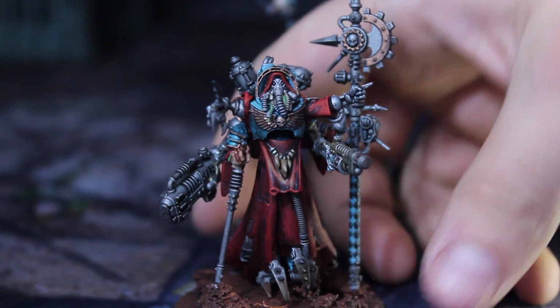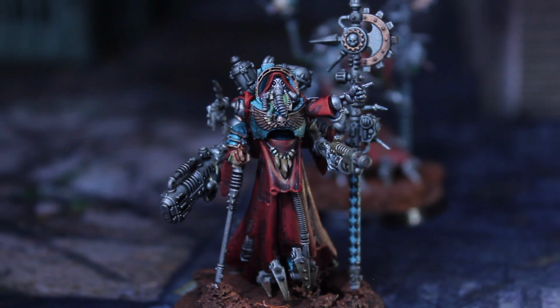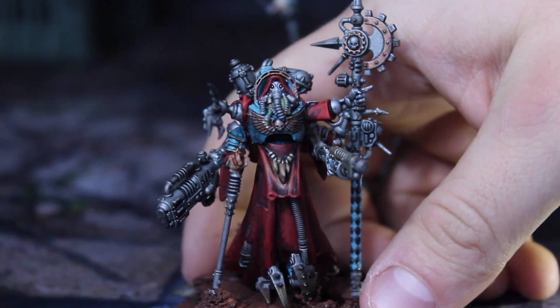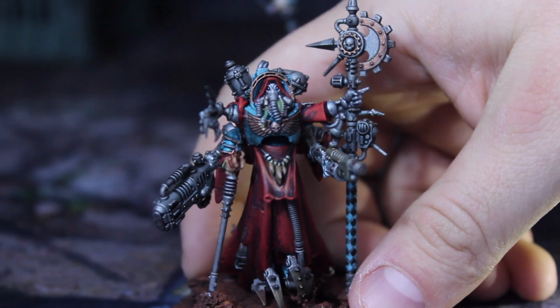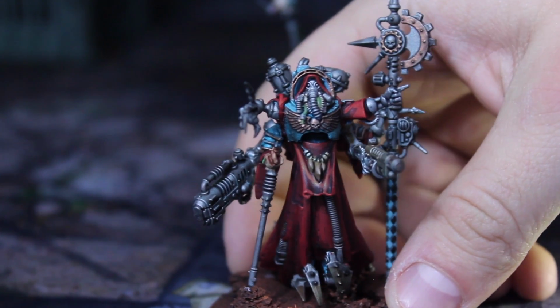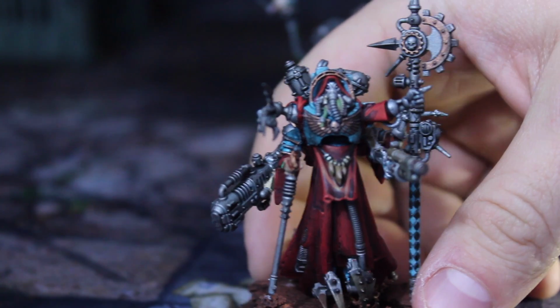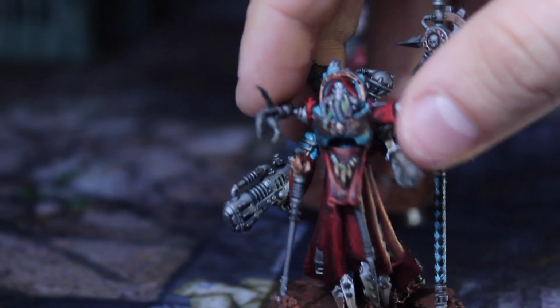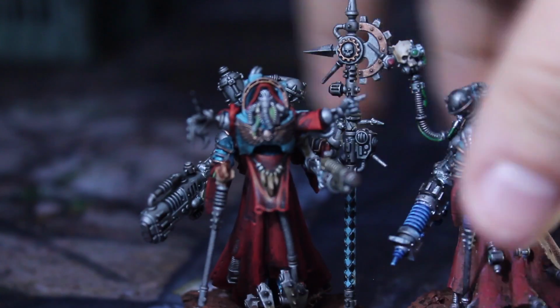I really like the way that it looks. I got this idea from somebody on Instagram. I can't remember who it was, but I put my own twist to it based on what little bits and pieces I had from the different Skitarii bits, and this is the outcome. I really like how it looks. I like the color scheme that I chose. It's like that turquoise and red. The turquoise comes from the Inquisitor army, and then the red just comes from the regular Adeptus Mechanicus.